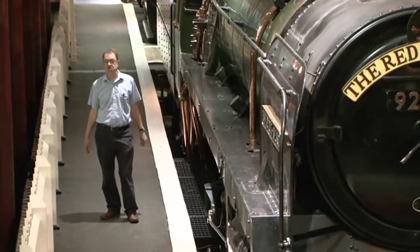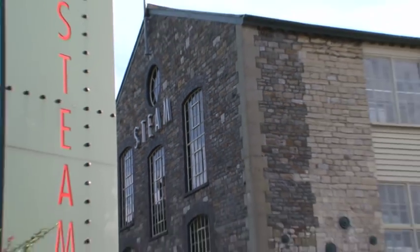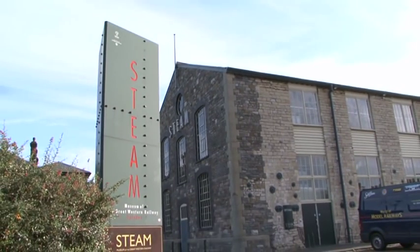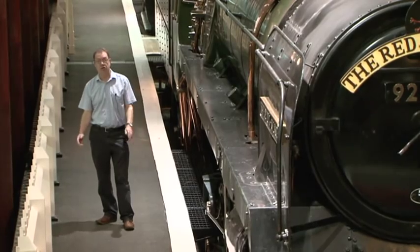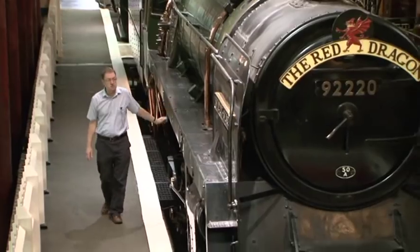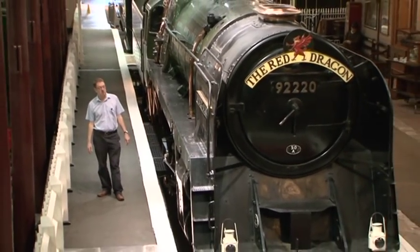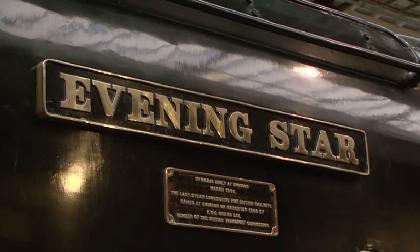And I'm here at STEAM, the Museum of the Great Western Railway in Swindon. In fact, I'm here at the invitation of STEAM, and my grateful thanks are due to the museum's curators and organisers for letting us have this facility. And I'm standing next to, arguably, one of the most famous locomotives of all time, the last steam locomotive built by British Railways, Evening Star.